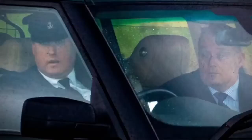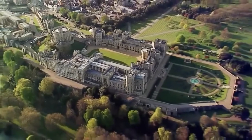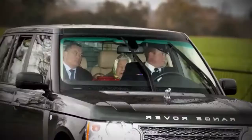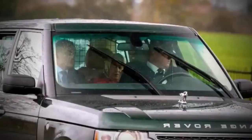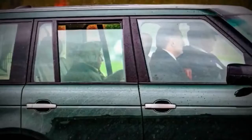I would imagine temperatures went up somewhat, but you are trained to look at plan B and plan C if necessary. The cops had to do a U-turn. The cars had to do a kind of circuit of Windsor while they alerted staff to get the gate open. Thankfully, after a quick trip around the block, her security team managed to contact the castle and inform them they had a rather annoyed monarch waiting to get into her own house.